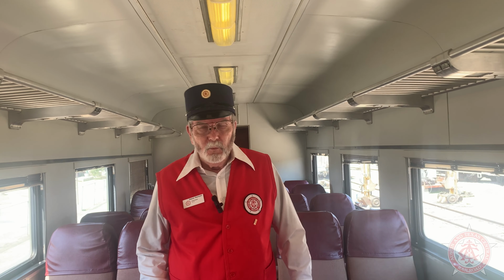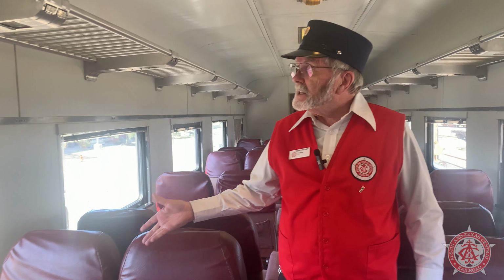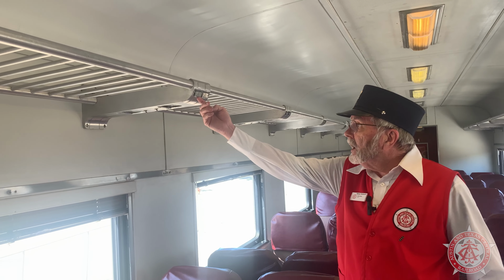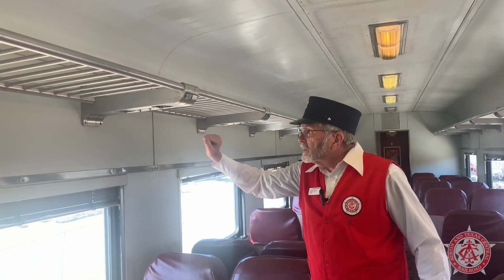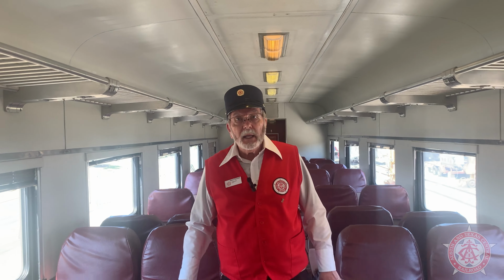So this car was converted from its sleeper sections to coaches in 1964. They added the little holders for your seat checks and a number assignment, light switches, and a luggage rack that were not in the original sections for the sleepers.